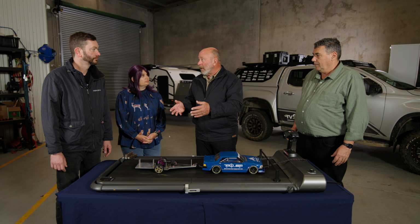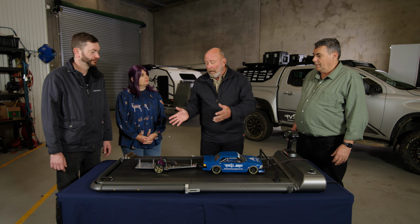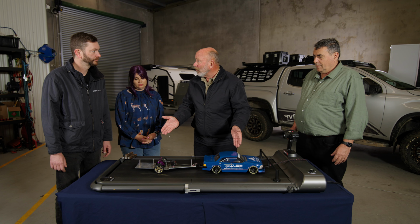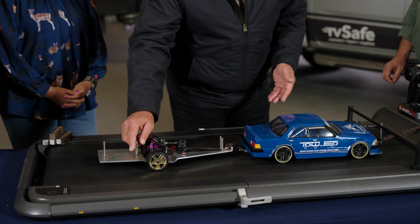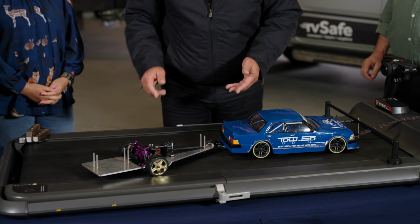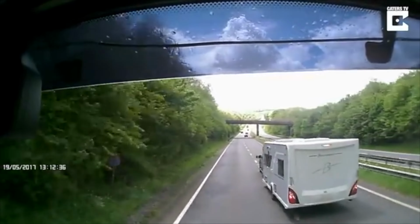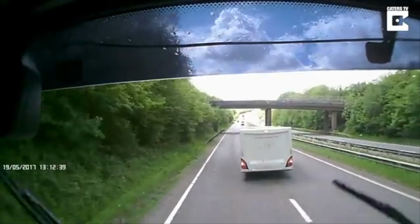What we end up with when we do that is a faster accident. The trailer's using that speed as energy to start to sway. When the trailer is behind the vehicle, it's travelling at exactly the same speed as the vehicle. When the trailer's sitting out here to one side, it's actually trying to overtake the vehicle. So if we can reduce that speed and therefore reduce that energy, things start to become a lot safer for us. There is no 100% guaranteed way to prevent sway.